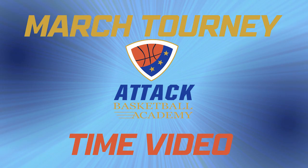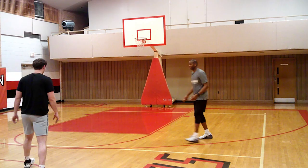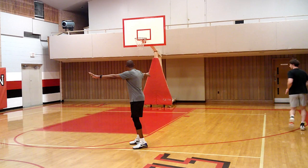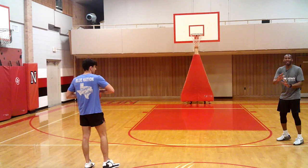Let's get right into the action. The action is this real quick. I'm a big, so my job is this. I need to set a flare screen coming down for the first guard that's going to clear out to the corner. And here's why. He clears out for spacing. We talked about one of the five key traits of a great offense is spacing.